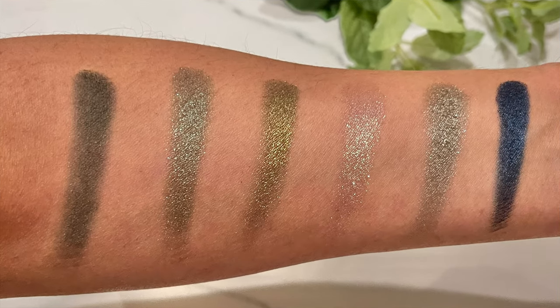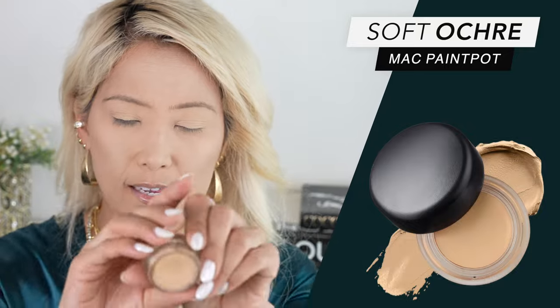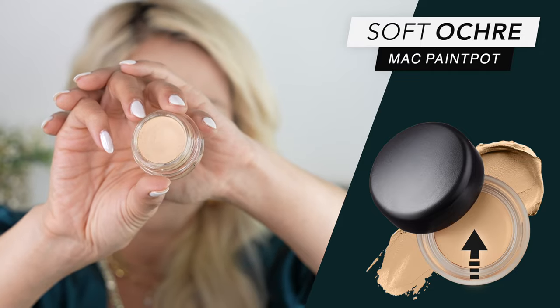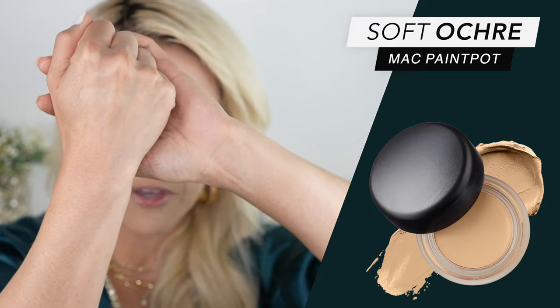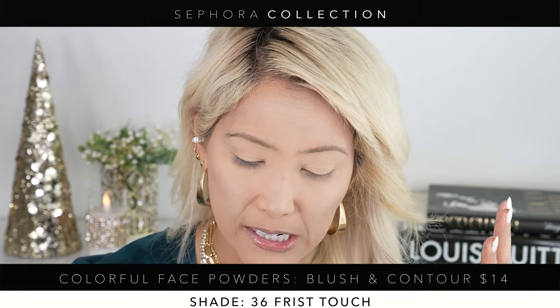I'd rather just swatch them all for you guys so you can see. I do have my MAC Soft Ochre on, and this is my base I use. I think this one or Painterly, depending on your skin tone, will be really beautiful, but that's what I have on as my base. So just a nice, perfect color for me. It kind of just goes right into my skin tone, but I just love this base. I've been using it for over 20 years and it's just tried and true for me. So that's the only reason why I pulled that one in today.